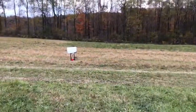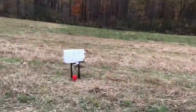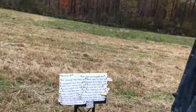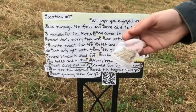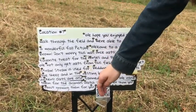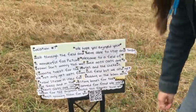I can do it better if I have two hands. Ooh, it looks like oats. Hey, we talked about the straw. Now you can see what the oats look like. Yum, those are fed to our sheep and our chickens. Check it out.